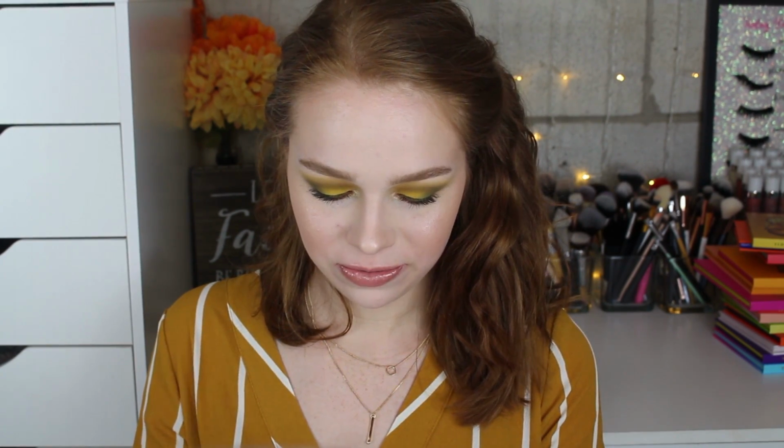Okay, next I have the shade Ornamental, which is another goldy green type of shade, and this retails for 10 Canadian dollars. It has just a bronzy base to it, but then it has that really beautiful shift. I feel like it shifts when it turns, so it's not really showing up on camera, but it does look really, really beautiful.